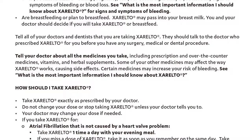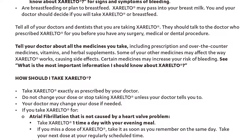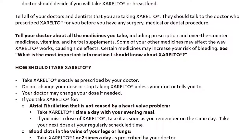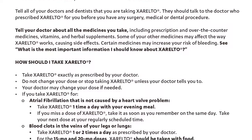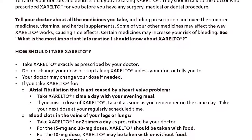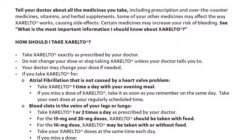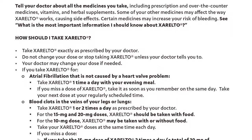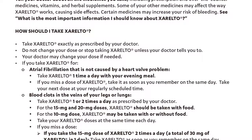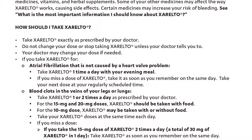How should I take Xarelto? Take Xarelto exactly as prescribed by your doctor. Do not change your dose or stop taking Xarelto unless your doctor tells you to. Your doctor may change your dose if needed. If you take Xarelto for atrial fibrillation that is not caused by a heart valve problem, take Xarelto 1 time a day with your evening meal. If you miss a dose of Xarelto, take it as soon as you remember on the same day. Take your next dose at your regularly scheduled time.